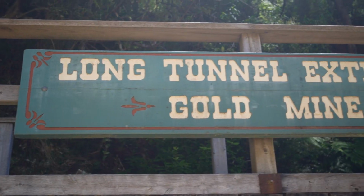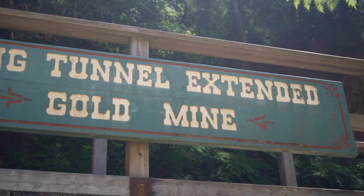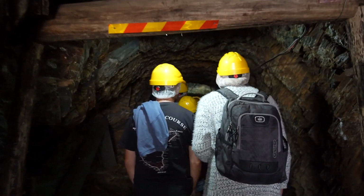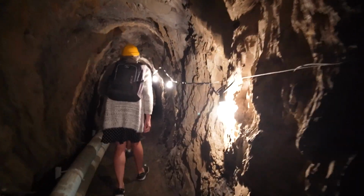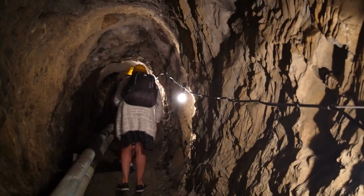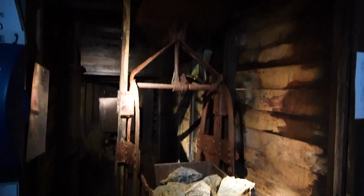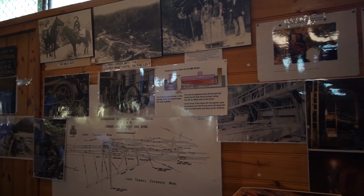And then one of the main attractions there is the Long Tunnel Extended Gold Mine, which is basically one of the main mines back in the day where they found all the gold. Now you can do tours through there. It's $20 a ticket, and you do a guided tour. You put on your hard hat and everything and they take you 300 meters into the tunnel and explain the processes, how they used to do it, and stats on how much gold they found.